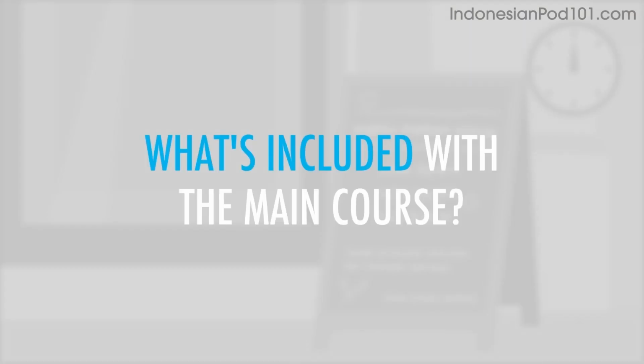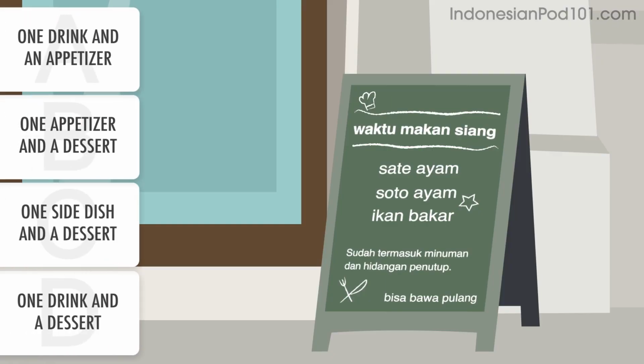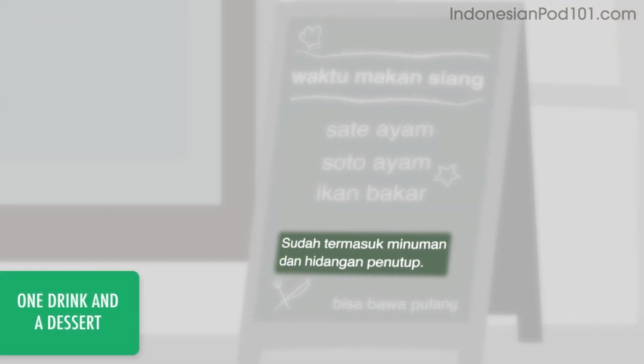What's included with the main course? The sign says, one drink and a dessert are included. Sudah termasuk minuman dan hidangan penutup.